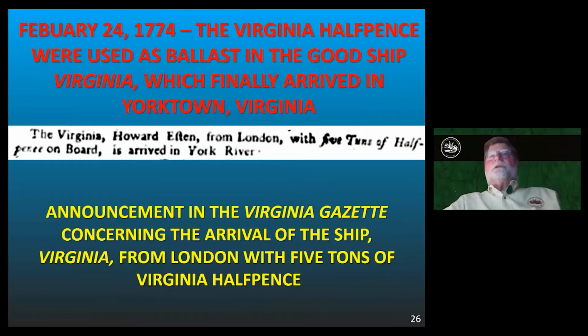Back to the Virginia coinage, troop over to Virginia. By February 24th, we know from the Virginia Gazette that the halfpence arrived in the good ship called Virginia. This was a ship owned by John Norton. It was known as a top-heavy ship. So I have to tell you that the Virginia coinage in their cast had the indignity of being used primarily as a ballast for the boat in order to be able to make it bottom heavy and stay afloat.